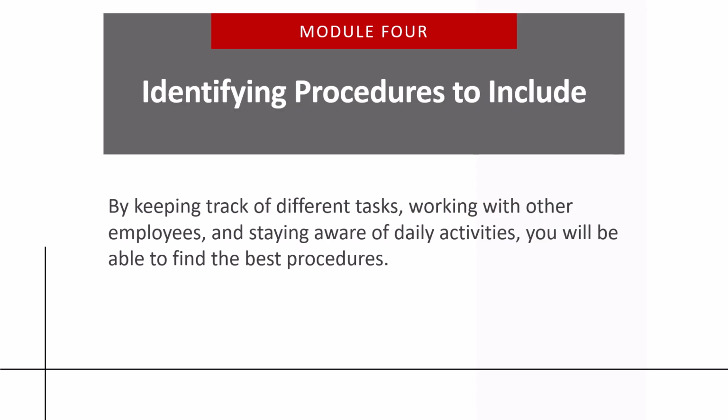Module 4, Identifying Procedures to Include. When creating an administrative office binder, it is important to choose the procedures that are necessary. If you put too much information in a binder, it becomes difficult to navigate. If, however, you do not put enough information in a binder, it is useless. By keeping track of different tasks, working with other employees, and staying aware of daily activities, you will be able to find the best procedures.